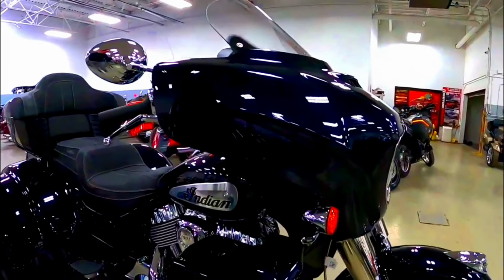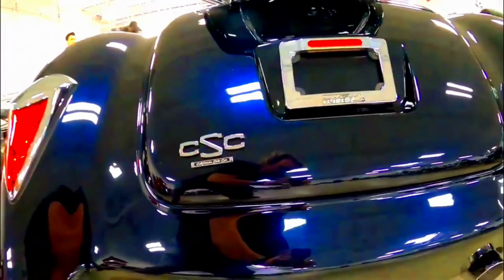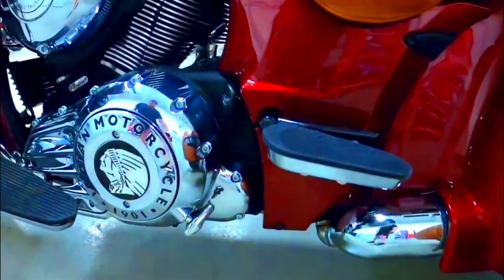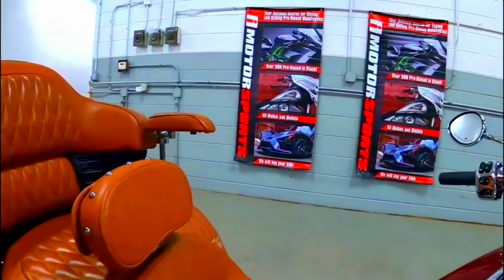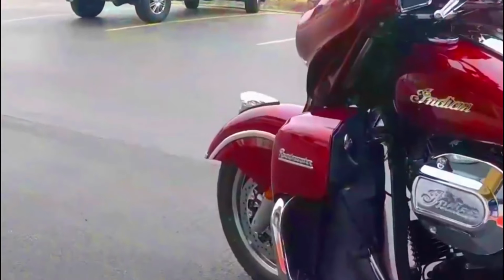Performance and engineering. At the heart of the 2025 Roadmaster Trike is a powerful Thunderstroke 116 V-twin engine. This 1,890 cubic centimeters powerhouse delivers ample torque and horsepower, ensuring exhilarating performance whether you're cruising on the highway or navigating winding roads. The engine is paired with a 6-speed transmission, offering seamless gear shifts and effortless acceleration.